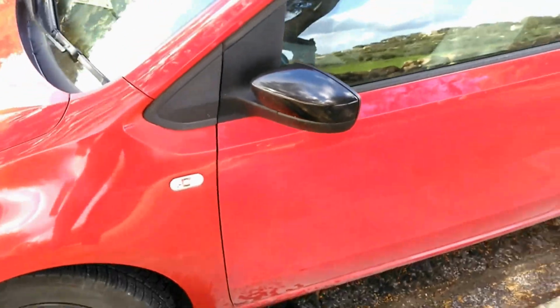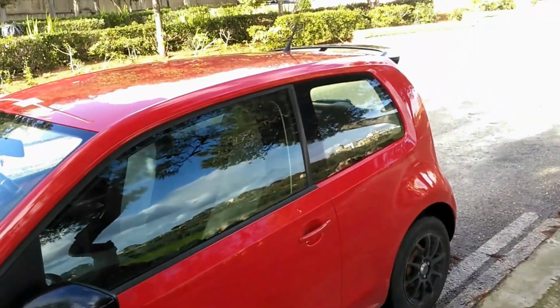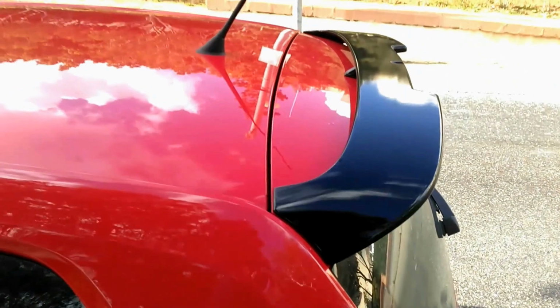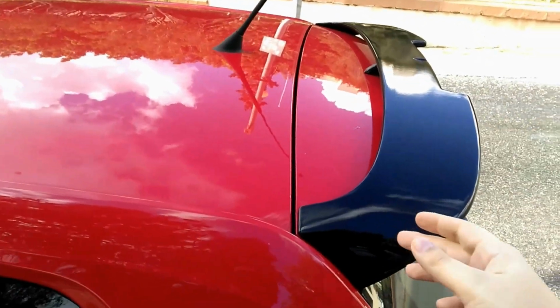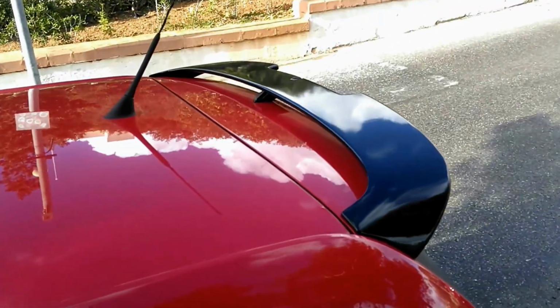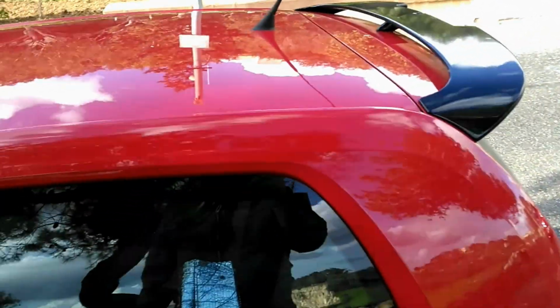We have the side mirrors painted black as well, matching the alloy wheels, and the spoiler in the back, that's black as well. The spoiler was actually ordered from Skoda Czech Republic because in the Malta dealership they can't offer this spoiler even if it's especially made for this car.